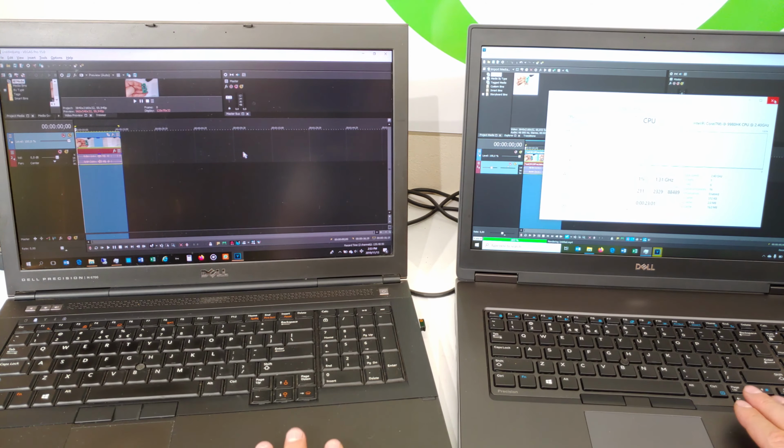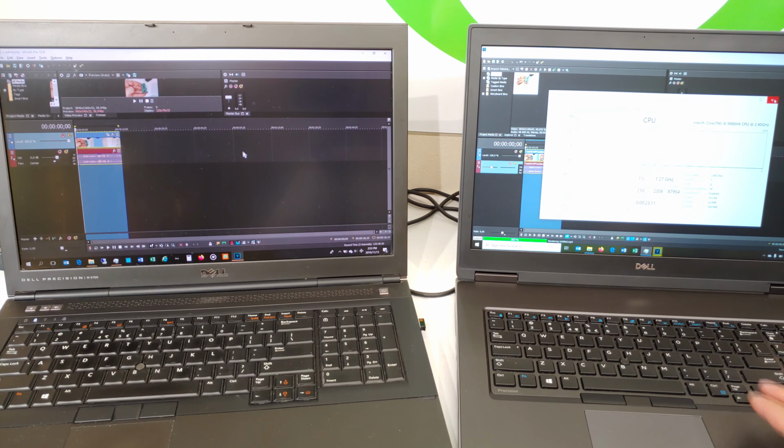I'm not going to be comparing the graphics GPUs. This is a much older one, the Fire Pro, and the newer one is significantly faster than the older one. In fact, the fastest I've got the same video to render is less than a minute. 50 odd seconds, and I have a video just showing that. But now, more important is, how do these laptops sound?